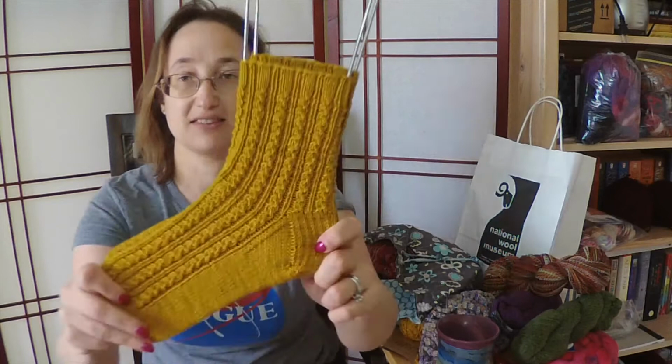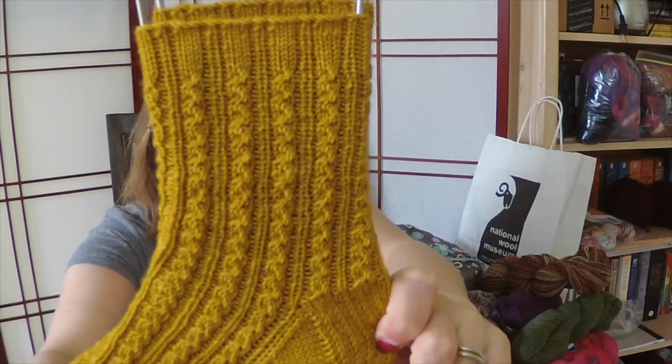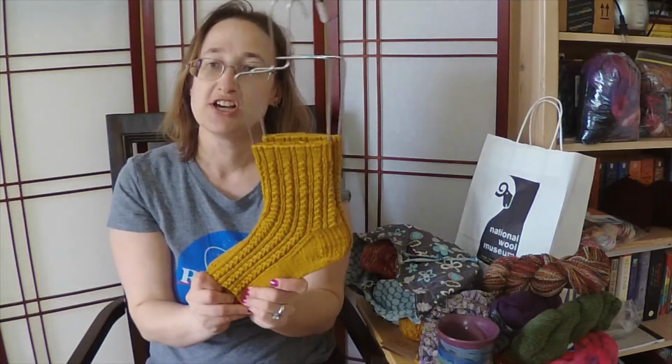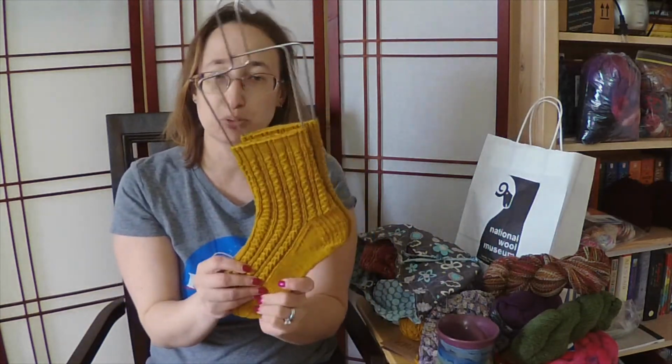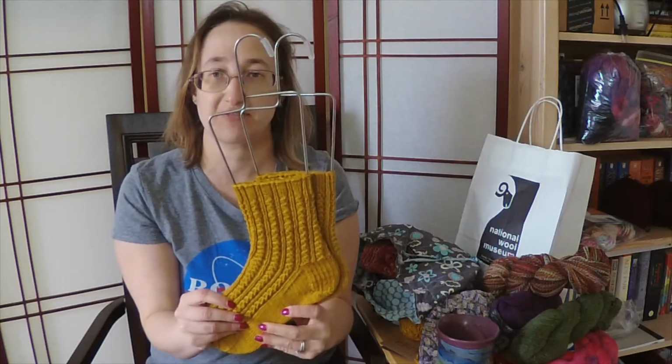I will say I am really, really pleased with the yarn as I have knit it. I think the stitch definition is just beautiful. It was really, really great on these cables, on the sock. It is nice and soft. It is a blend that I believe will wear well because it is 75% superwash merino and 25% polyamide.